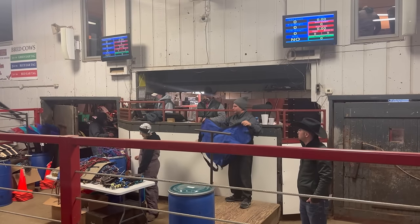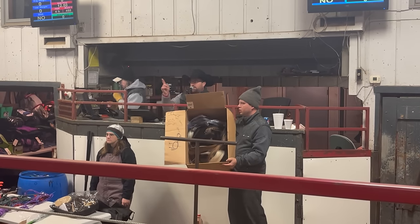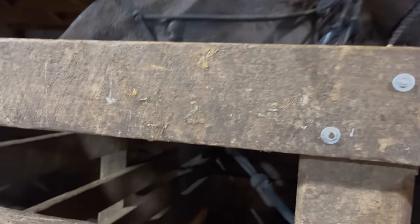Alright, take a look here. And somebody get down to your 28. They were literally auctioning off a box of horsetails. I thought that was kind of funny. Isla got this little toy horse, we got some breakfast, and then we went over to look at some horses.